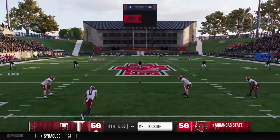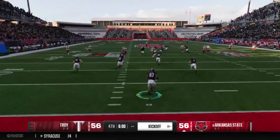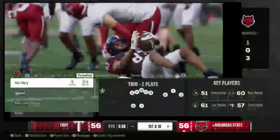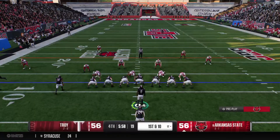Coming down the stretch in the fourth, and we are all tied up, about set to kick it away. Bringing it out. That gamble did not pay off as they bring him down at the 12-yard line. Arkansas State ready to go back to work on offense.